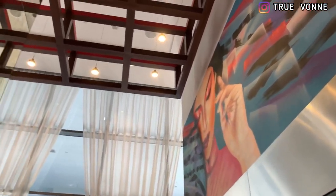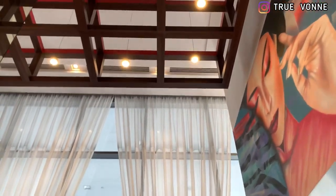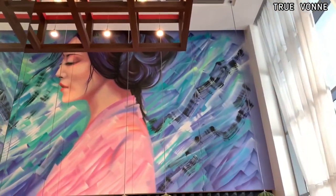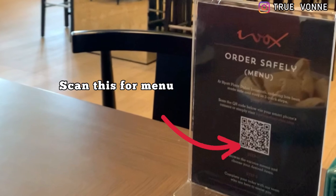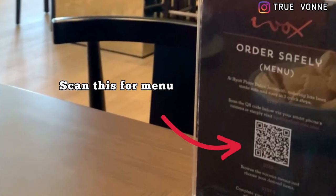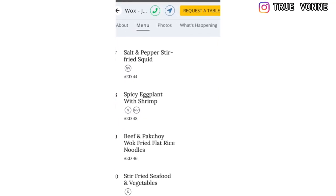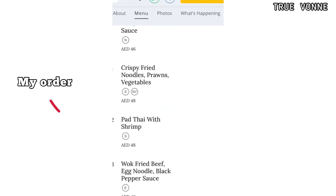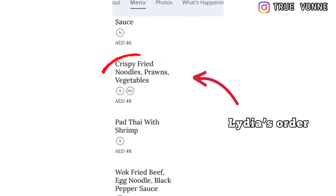And let me say that I really love the paintings in the restaurant. So colorful, like beautifully made. They didn't have a paper menu, so you had to scan the barcode. It takes you to their website and you have all these dishes you can order from. I ordered the pad thai with shrimps, and then Lydia ordered the crispy fried noodles prawns.